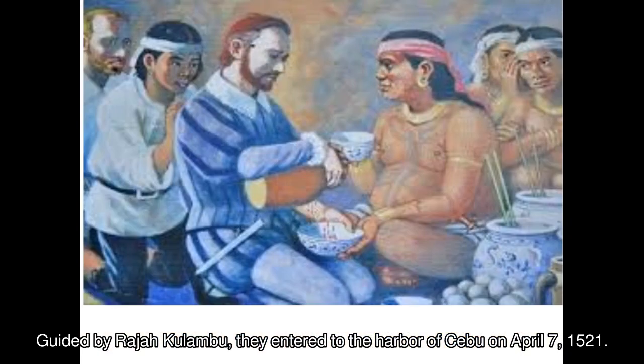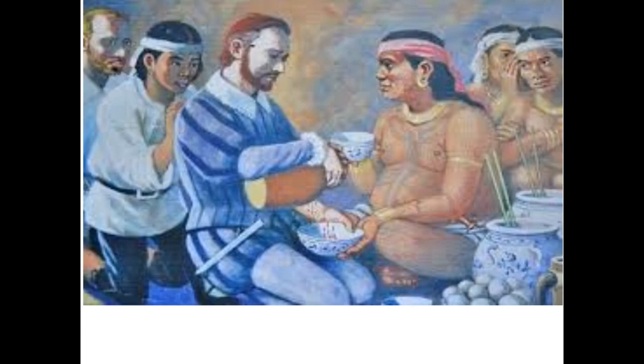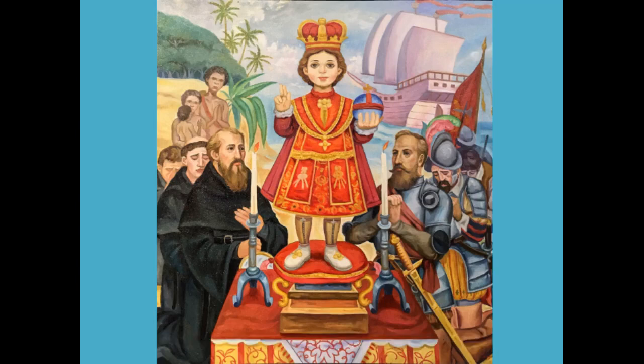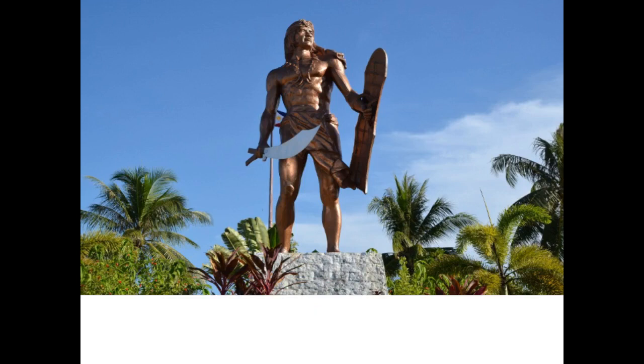Guided by Raja Kulambu, they entered the harbour of Cebu on April 7, 1521. Raja Humabon made a blood compact with Magellan. On April 14, a mass on the shore of Cebu was held. Magellan planted a huge wooden cross and gave Queen Juana, wife of Humabon, an image of the child Jesus as a gift. However, Raja Humabon and Datu Zula of Mactan welcomed the Spaniards but not Lapu-Lapu, another chieftain in Mactan.